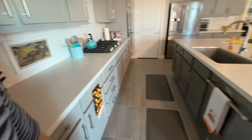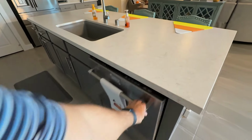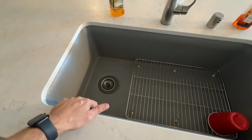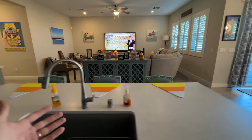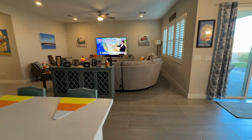Already mentioned it to the seller. We have your KitchenAid dishwasher here in the island with your undermount granite sinks also. These are really good. They pretty much don't scratch unless you really go at it. I love it because when you're doing dishes here, you can watch TV, you can watch the news.